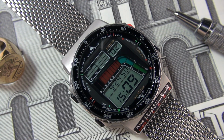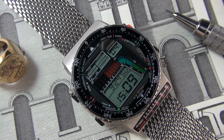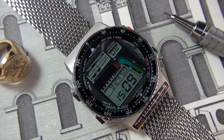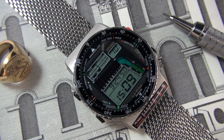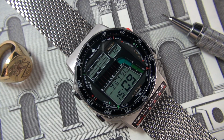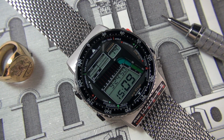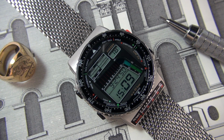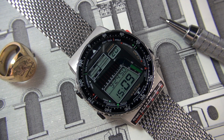I'm starting to see, when we think of vintage watches, we typically think of mechanical pieces. The digital market is really growing. You can pick up amazing digital vintage watches like this. Very retro. I know it's not going to be everybody's cup of tea, but it's a market that should be explored because there's just so much on offer. I'm really chuffed to bits with this.